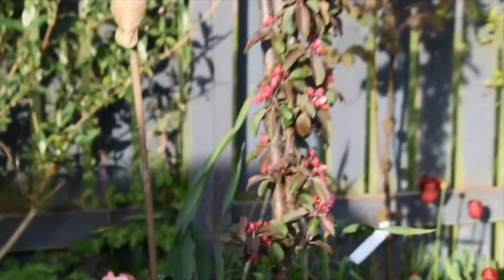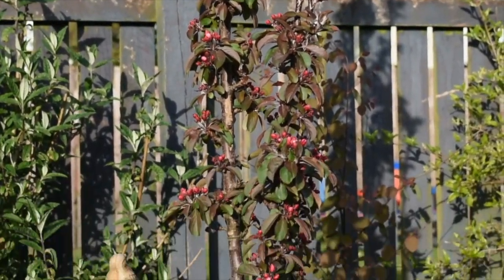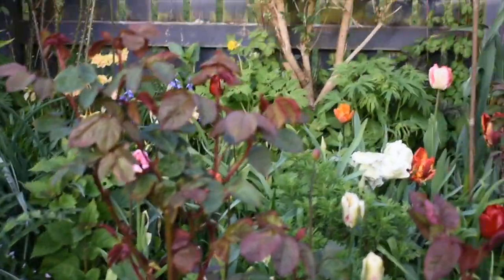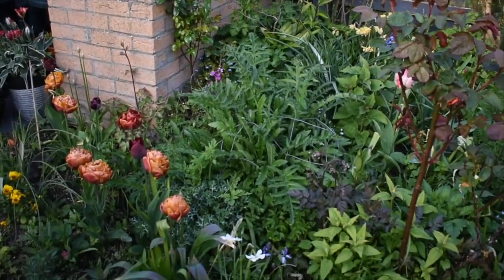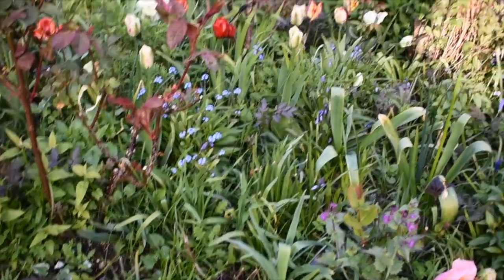And I just love the way the Ronaldo tulips are picking up on the flower buds of the Malus, the crab apple Laura, and on the rose leaves. And yes, there's so many perennials in here. There's oriental poppies, there's salvias, there's eryngium, there is Anthriscus sylvestris, there's monarda.